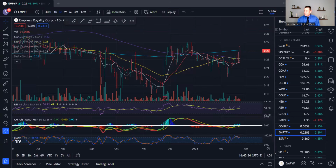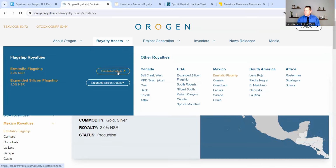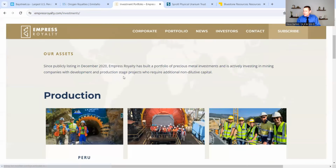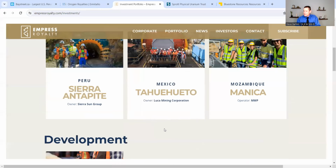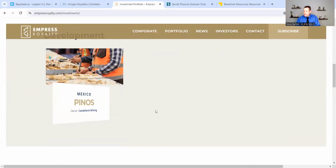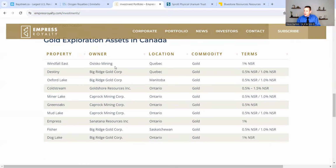Another part was if we go and we look at their assets, here's Origin. Okay, we got a producing one right here. This one's an up-and-comer developer, should be producing soon. Here are their other royalties and their locations on the planet: Canada, USA, Mexico, South America, Africa. If we go to Empress, same kind of thing. Where's their portfolio here? They have 3 producing assets. This 100% silver stream, it's mostly a gold mine, but they get the silver out of there. So they're in Peru, Mexico, Mozambique. Their development project is in Mexico. And then all their exploring projects, all 11 of them, are in Canada.